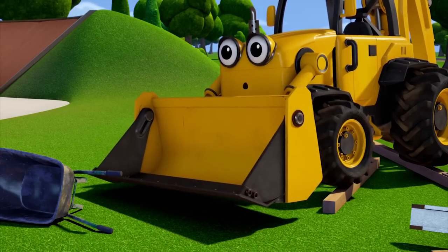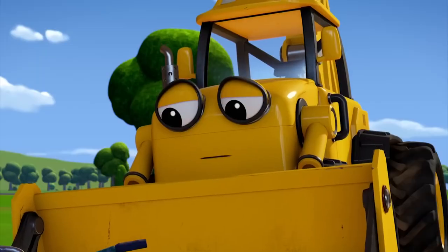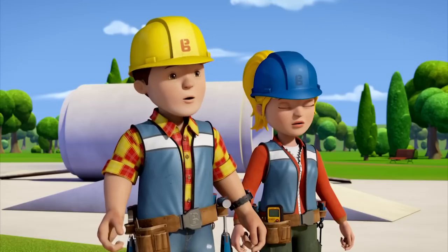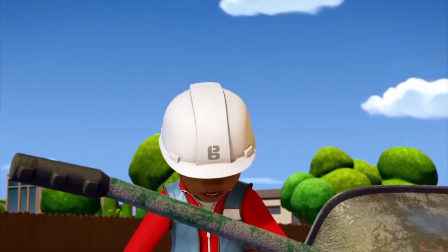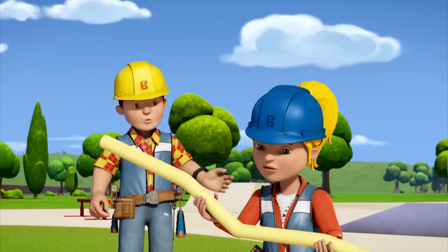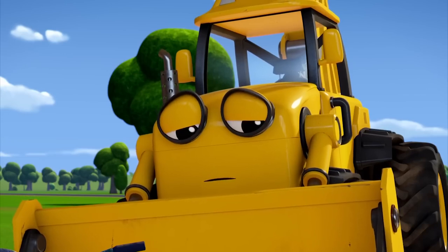Oh, no! Uh-oh. What happened here, Scoop? Well, I was trying to do something I'd never done before. Well, you've definitely made a mess like this before. These parallel bars look a bit bent. A little bit more than bent. And we need those to finish the exercise trail. And it's all my fault.